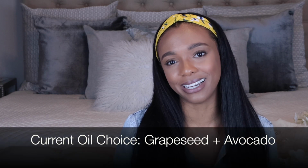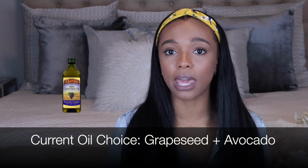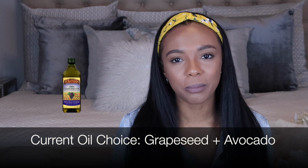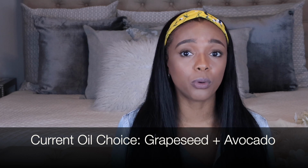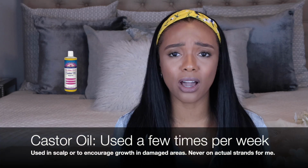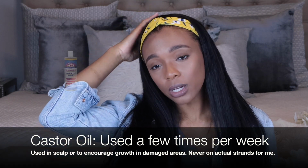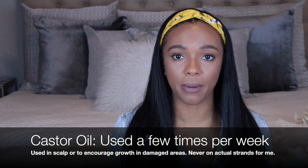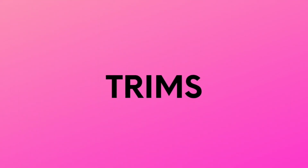And I had the unfortunate reality of having to switch to a lighter oil. So I use grapeseed. Girl, why are you mad? It's not even that deep. I use grapeseed oil, and it has been better for my hair, even if I don't want to admit that. And I also note that some people completely throw porosity out the window and they don't care, and they're gonna use what they wanna use. I can say on a daily basis, I will grease my scalp with castor oil. It's just way too heavy to put that on my hair. I always use grapeseed or jojoba, one of the lighter oils.